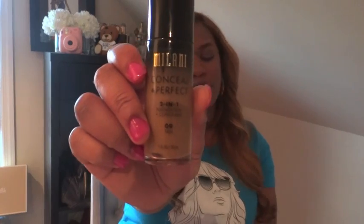I actually had to go on a hunt to find it because I went to a few Walgreens, a few Walmarts, and a few CVS's, and either they didn't have it at all or they didn't have my shade. So I tracked it down at a CVS. They still didn't have my shade, and it wasn't until I went on Milani's website that I saw they had a wider variety of color options. So I will be buying it from the Milani website because I can't seem to find that number 10 or number 11 shade. So once again, Milani 2-in-1 Conceal and Perfect Foundation. Check it out if you're into the full coverage look.